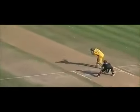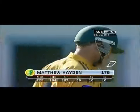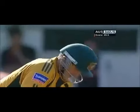He's taken the hand off the bat. He just used the top hand to follow through. This has gone a long way back. There's the ball in the top left of your screen, hitting the scaffolding. Ten sixes for Matthew Hayden. Simon, you got some information there? One more six to equal the world record, which is held by Sanath Jayasuriya of Sri Lanka and Shahid Afridi of Pakistan.